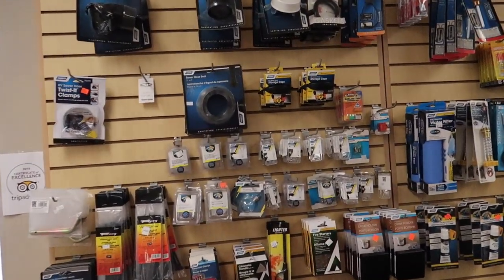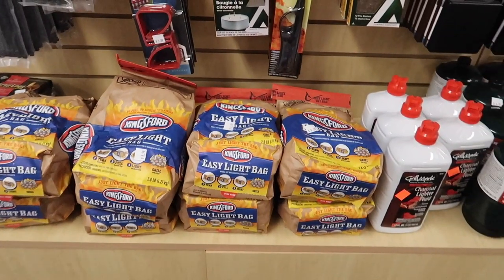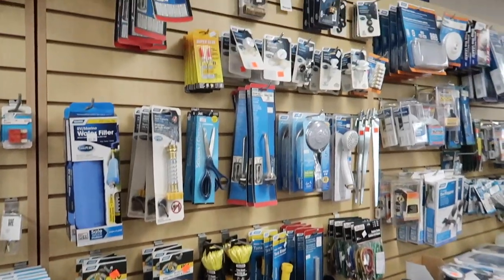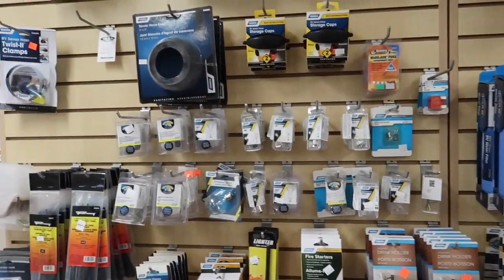Sanitation area. Little bags of charcoal. And regular hardware. What do you say we go check out the rest of this campground?